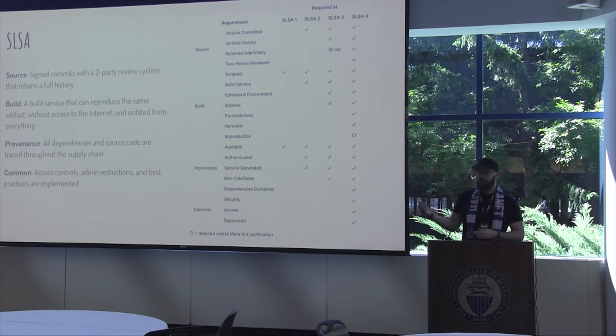If it's like GitHub Actions, whatever it is, you have a build service, and you can reproduce the same artifact when you run through a job twice. Can you get the same checksums after the whole thing? It shouldn't have access to the internet. It should be isolated from everything. That's the goal. Provenance is, again, all the dependencies that you have to bake in.